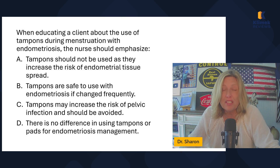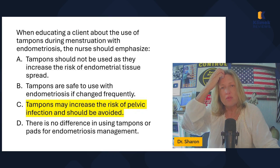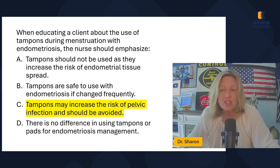So there is a difference between tampons and pads. Tampons are absolutely contraindicated with endometriosis, but endometriosis is not the kind of thing that you can spread. You don't spread it by the use of tampons. It just increases the risk of pelvic infection.